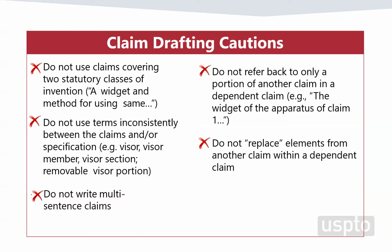Do not use terms inconsistently between the claims and the specification. Meaning, don't use visor, visor member, visor section, visor portion. Use the same term throughout the specification, throughout the claims. Do not write multi-sentence claims. Why? Because each claim is its own sentence. Do not refer back to only a portion of another claim, okay? The widget of apparatus of claim one. You gotta go back to the entire chair, okay? If you wanna say, you know, when the chair has a widget, that's fine. But you gotta say the chair, which has a widget, so on, so forth. And do not replace elements from another claim within a dependent claim. Everything has to be consistent within the claims.